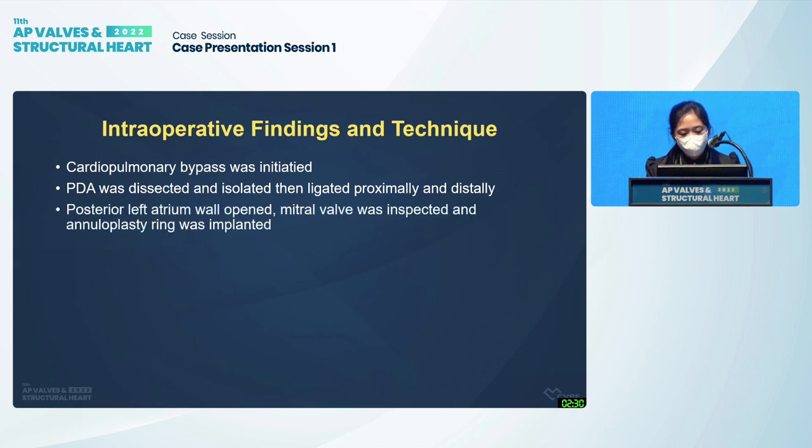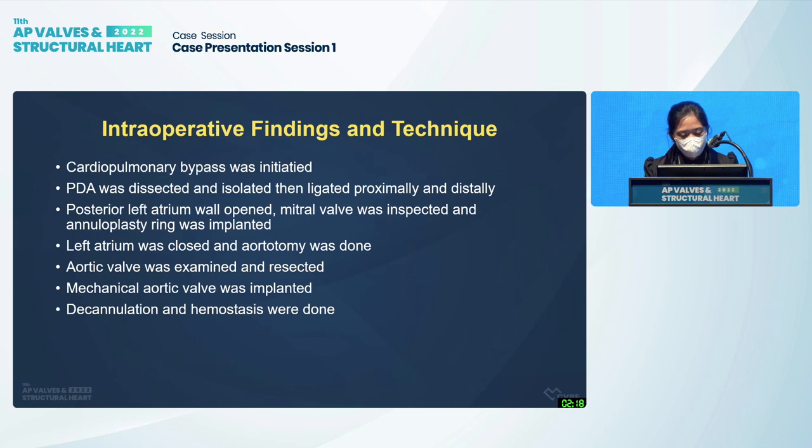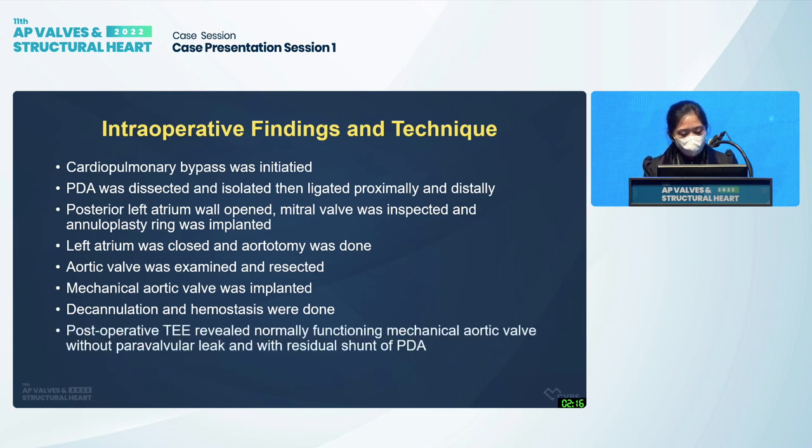Posterior LA was opened, mitral valve was inspected, and annuloplasty ring was implanted. LA was closed, and aortotomy was done. AV was examined and resected. Mechanical aortic valve was implanted. Decannulation and hemostasis were done. So post-op TEE revealed normally functioning mechanical aortic valve without paravalvular leak and with residual shunt.